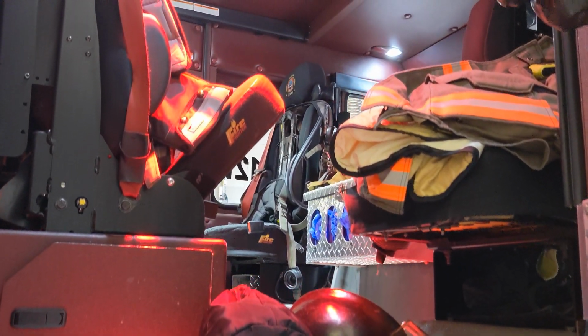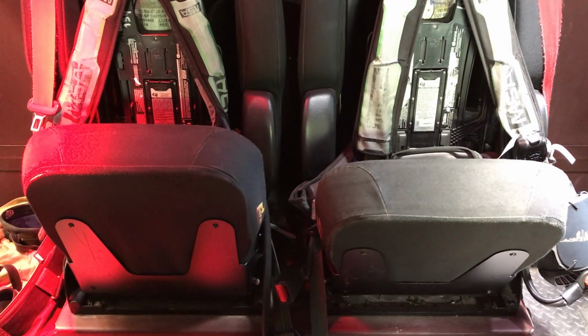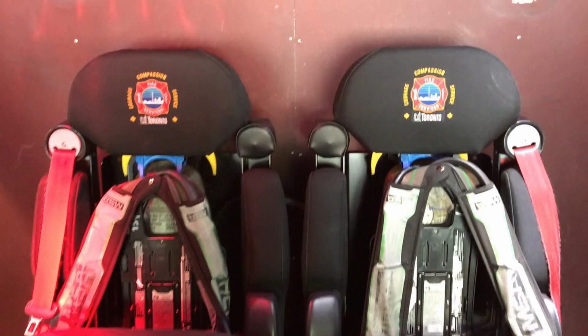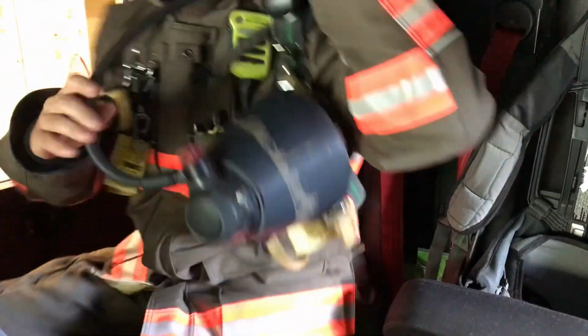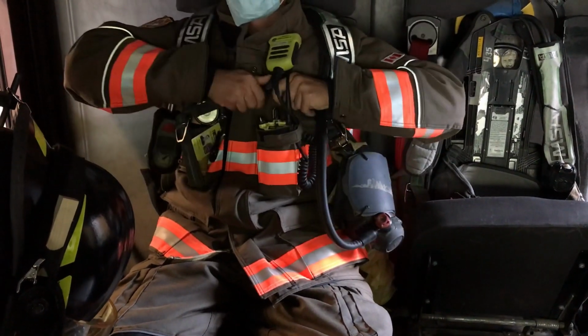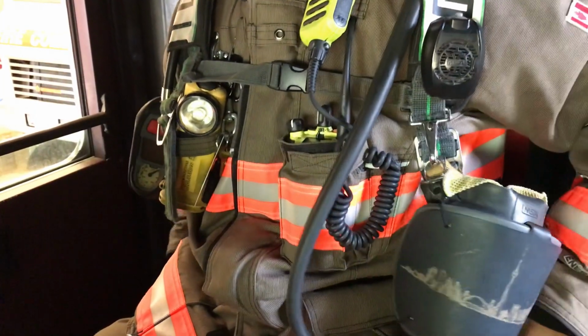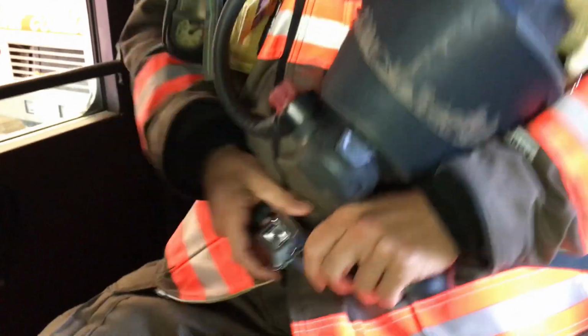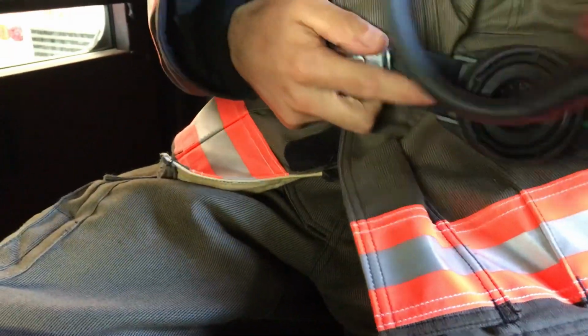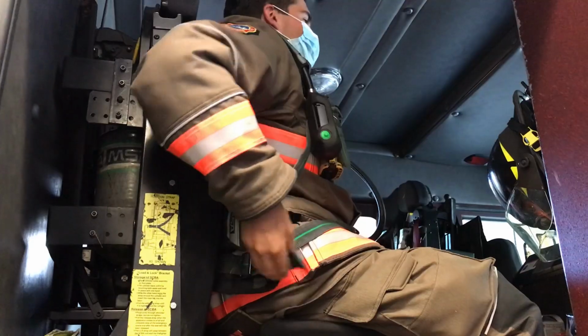One of the unique things about the seat that the firefighters and captains sit in is that they have space to secure the self-contained breathing apparatus, also known as an SCBA. The SCBA is a piece of equipment that allows firefighters to breathe clean air in hazardous environments, such as smoky conditions during a fire. Having it in the seat allows firefighters to begin proper preparation of their SCBA while en route to the emergency call.